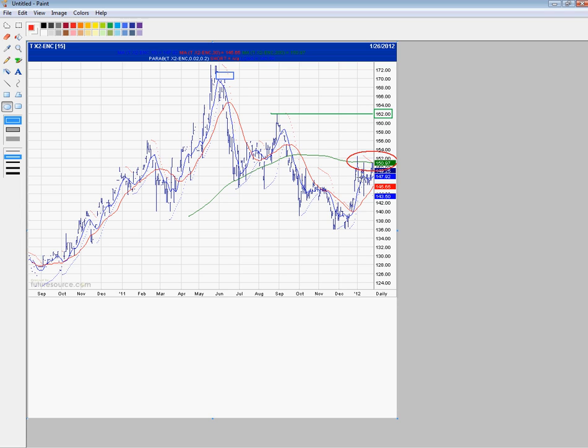Obviously the reverse happens: if we fail to break through this 150, then we are heading down here to test this 140 again. So obviously look for today another test of this 150 area, and I'll put an update out this time next week.